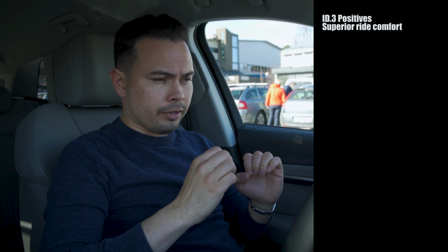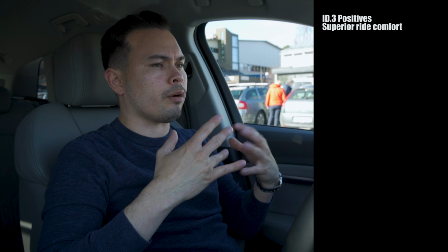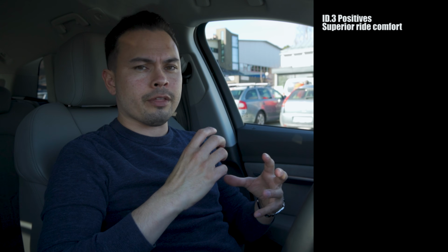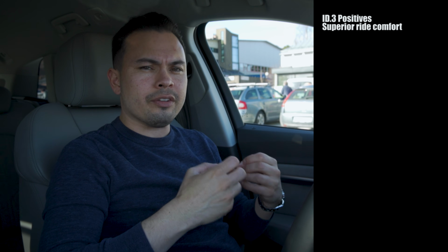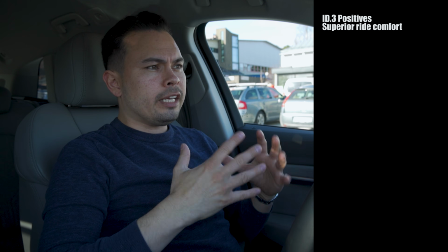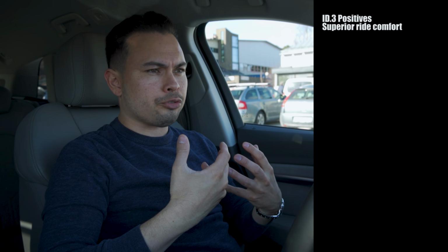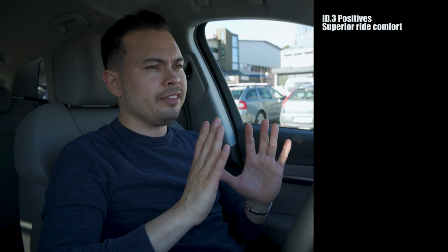When it comes to driving dynamics, I want to talk about the way the ID3 rides. The way it rides is so much better than how the Model 3 rides. It's much more comfortable, and the smaller wheels with more sidewall mean you also have much better damping in the tire. But the whole suspension tuning, the suspension travel, is so much better, not only calibrated for bad roads, but it's such a nicer car to drive on broken and bad pavement. So the comfort in the ID3 is so much better than in the Model 3.